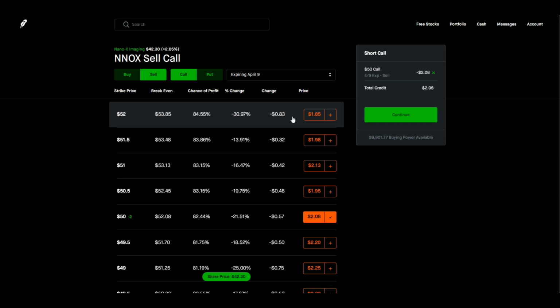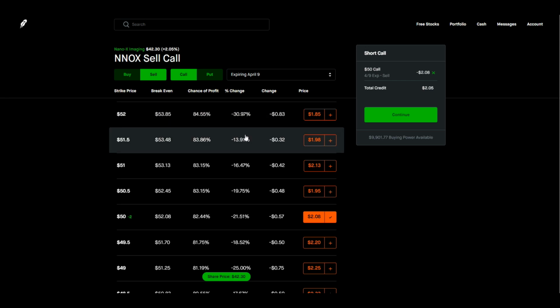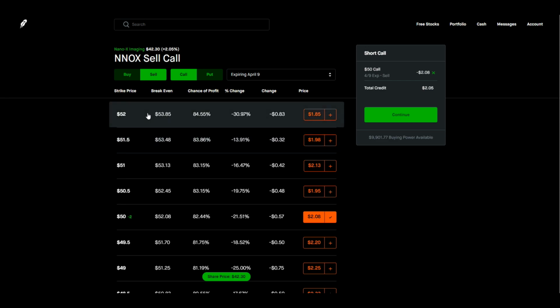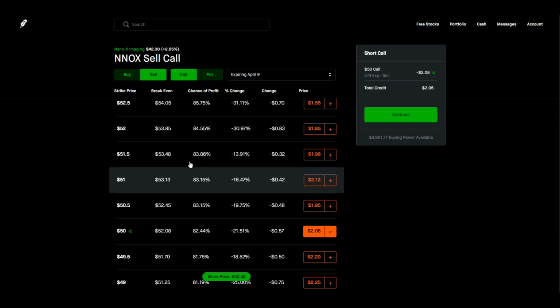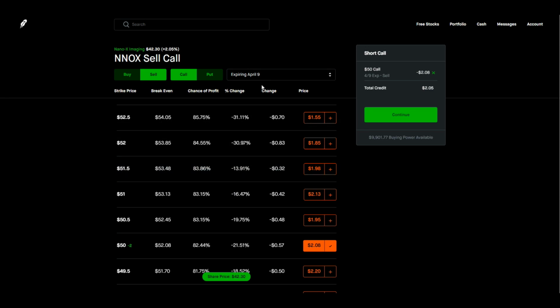All right, that's a lot of money. That's a lot of money to collect for your shares, right? And if it hits $52 or more, you'll be forced to sell it. That's okay. But if it does not, you'll be collecting and keeping this $185, and you get to keep the stock, and you get to sell it again next week, right?